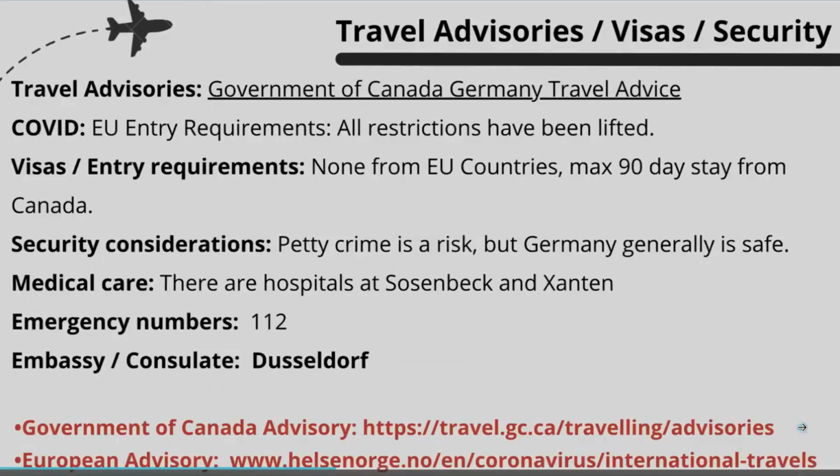So always check Government of Canada travel advice for going to Germany. It is always important when you travel. Of course, there's no COVID restrictions anymore. There is no visa requirement from EU countries, but there is a maximum 90-day stay from Canada. Petty crime is always a risk in this area, but generally this part of Germany is really quite safe. I've never had any problems in there.